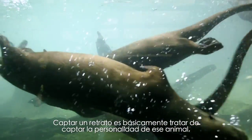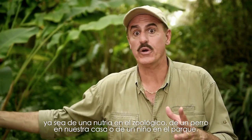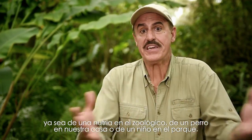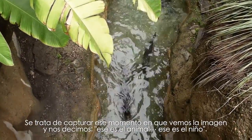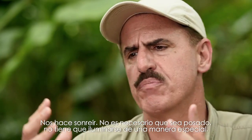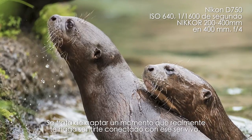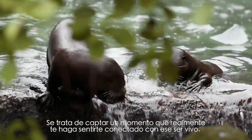Capturing a portrait is basically trying to capture the personality of that animal. Whether it be an otter at the zoo, whether it be your dog at home, whether it be your kid in the playground, you want to get that moment where you look at the image and you say to yourself, that is the animal, that is the kid. Makes you smile. It's not something that necessarily has to be posed, it doesn't have to be specifically lit a special way. You want to capture a moment that really makes you feel connected to that living thing.